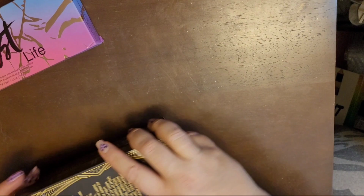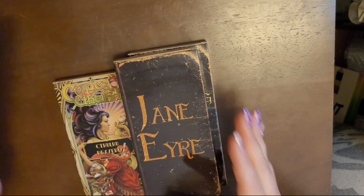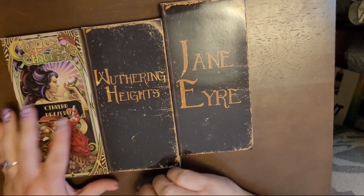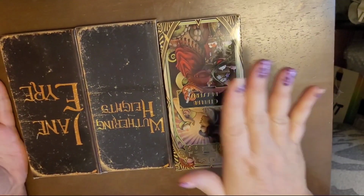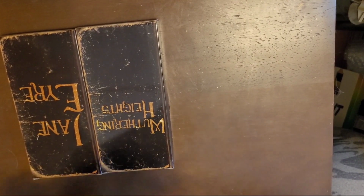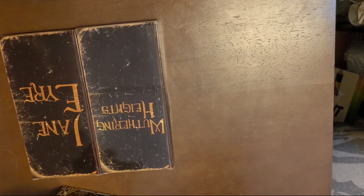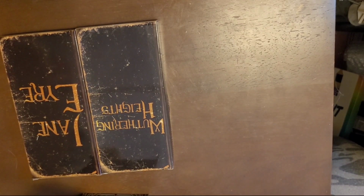These are from Vampire Cosmetics. They are so gorgeous. Okay? And you can't see them. They're upside down. Anyway, here. Cthulhu Desserts, Wuthering Heights, Jane Eyre. These are, I want to say, 36 shade palettes. So, hello, travel friendly. And where did my opener go? Where did it go?